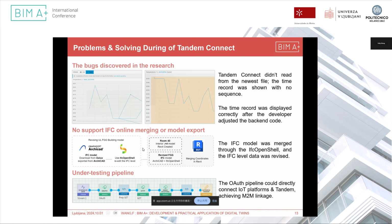There were some errors and difficulties during the testing. First of all, when I dealt with the CSV pipeline, Tandem Connect was still under development. Some backend code is not that stable. So you can see the first figure, the graph is irregular because Tandem at that moment didn't arrange the data in sequence. After they adjusted the backend code, all the data showed correctly.